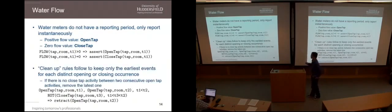In the case of water taps, you don't have a reporting period, but as soon as the user uses a tap, opens or closes it, there is a value reported which corresponds to the actual flow. So that's what the rules exploit. And in the case of taps, since each time a positive value is posted an OpenTap event is recognized, there needs to be an intermediate mode where you clean up all these redundant OpenTap or CloseTap events and keep only the earliest one in time.